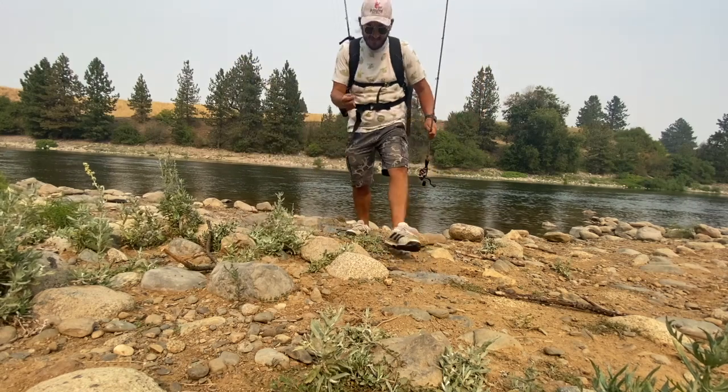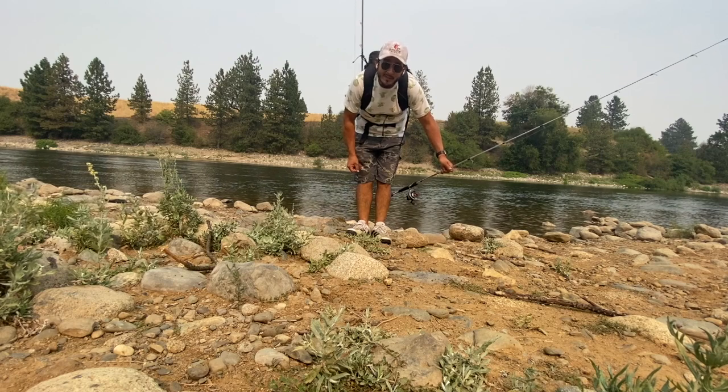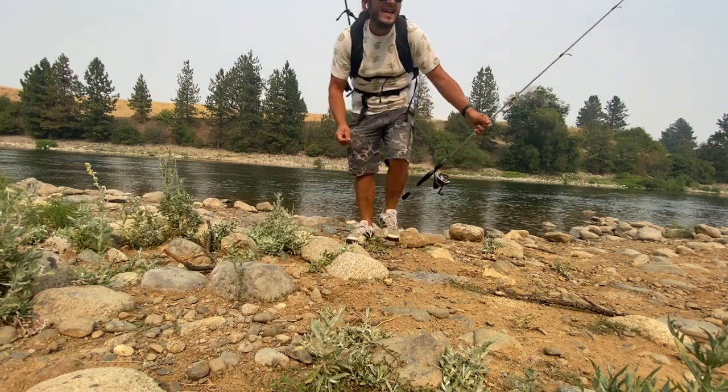8-pound test, but still though, really quick. I'm gonna tie up and walk up a little bit and I'll meet you guys up there. Go ahead without me for a minute.